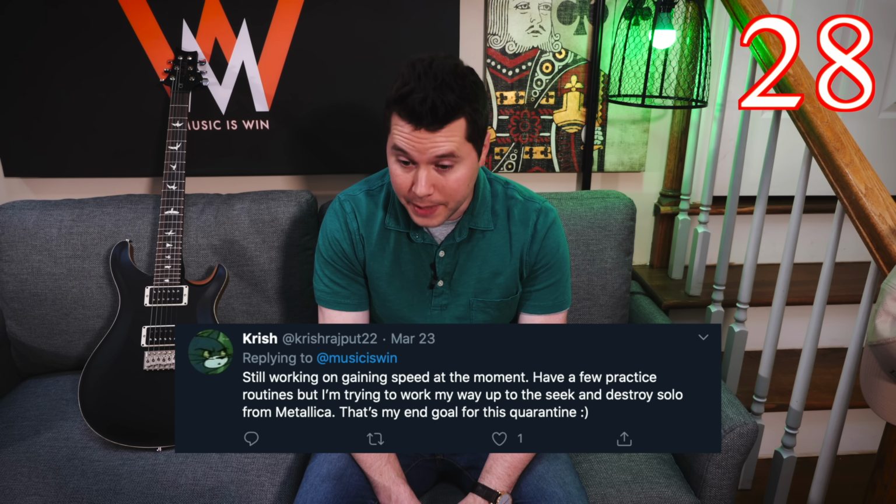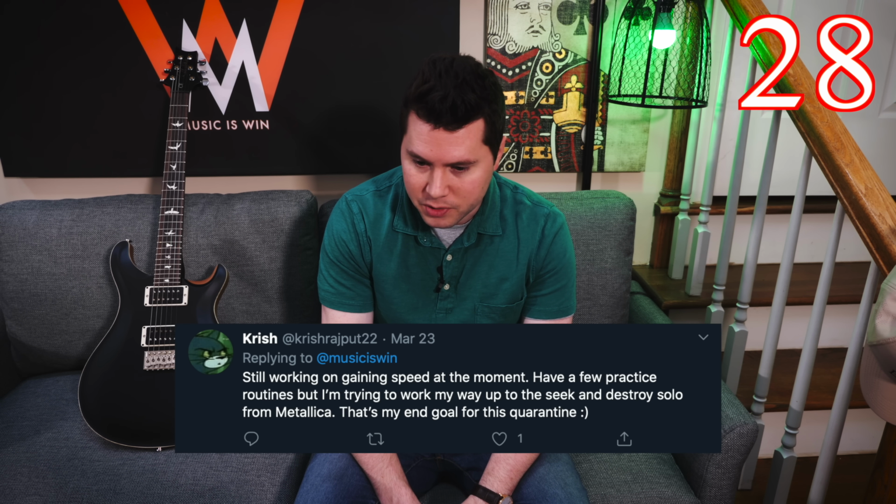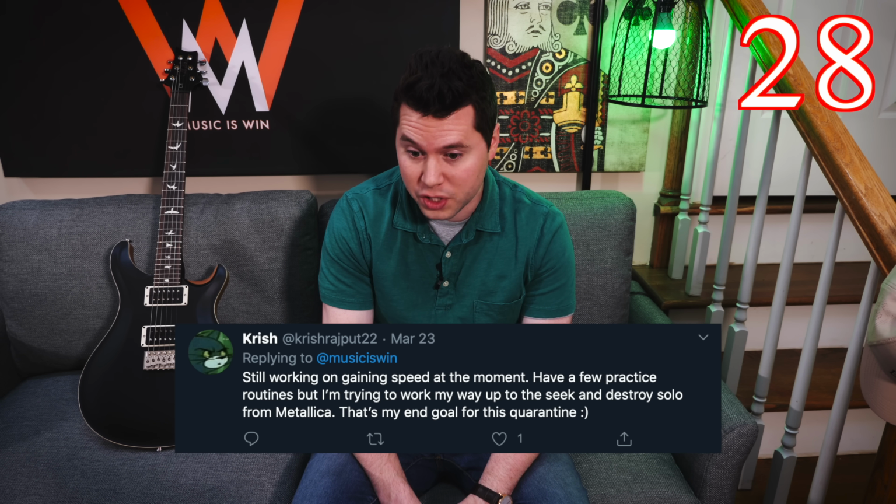Still working on gaining speed at the moment, have a few practice routines, but I'm trying to work my way up to the Seek and Destroy solo from Metallica. That's my end goal for this quarantine. This is a good tip. Having a specific goal, and I already said this a little bit in one of the other tips, but having a specific goal, developing smaller goals to help you reach that.